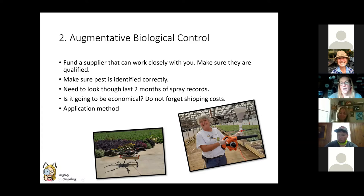And that way you make sure you get the best information possible, because I do a lot of vetting of programs that have been written for growers, and I see a lot of mistakes made in them, and very costly mistakes. So make sure you find people that are qualified. Also make sure your pest is identified correctly, because if you're releasing a biocontrol agent and it's not going to work on your pest, you're just wasting money doing that.